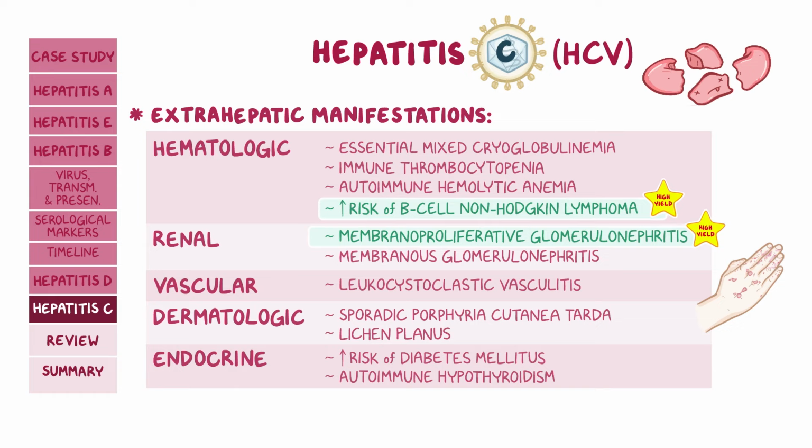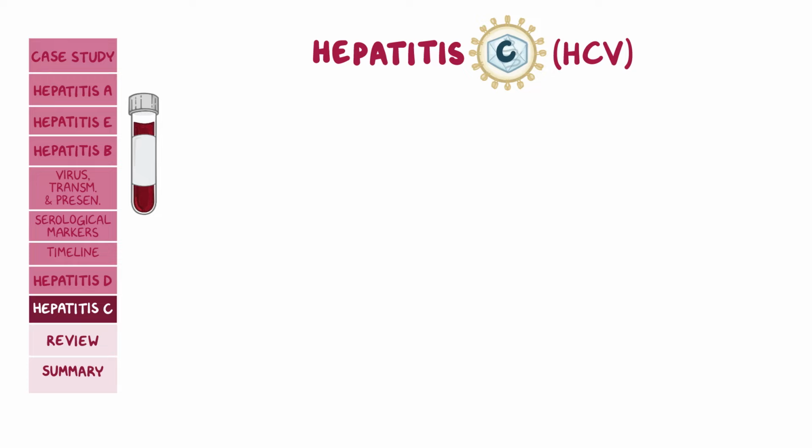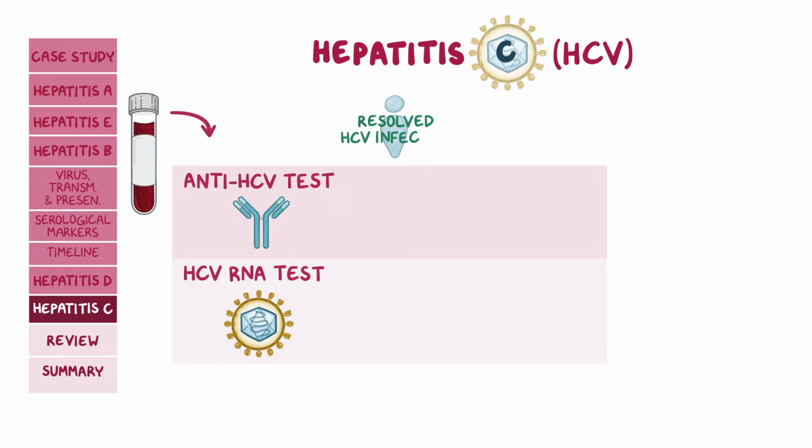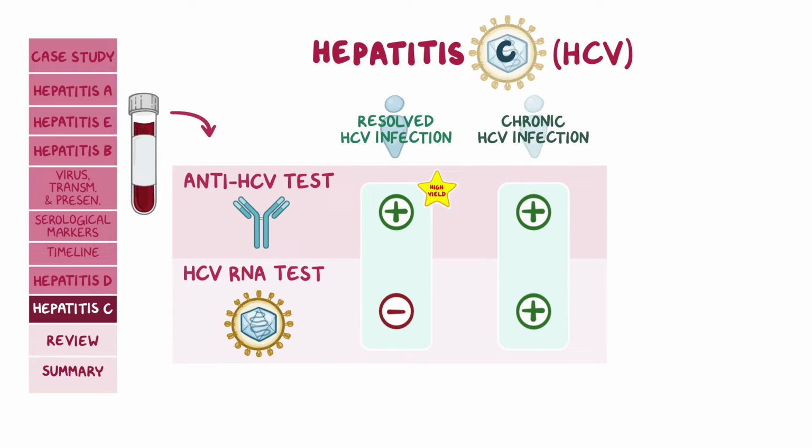Just like in hepatitis B, hepatitis C does have a carrier state. Now, the best screening test for hepatitis C infection is the HCV antibody test, which detects antibodies to the hepatitis C virus, while the gold standard test for hepatitis C infection is the HCV RNA test, which reveals the level of circulating virus. Individuals with resolved hepatitis C infection are anti-HCV positive and HCV RNA negative. In contrast, individuals with a chronic infection are anti-HCV positive and HCV RNA positive.